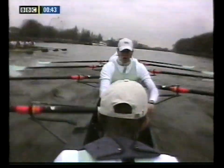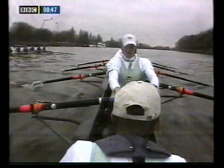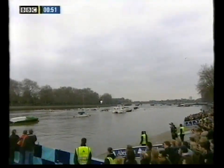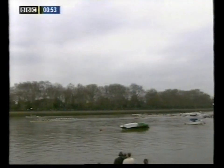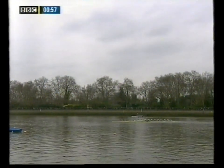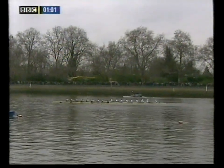Both at 41. Oxford are going to look to maintain this speed, this fast takeoff. They can do that for a minute before they start to settle into their stride. But they certainly have gone away very, very fast indeed. And so far, this is a repeat of the ISIS Goldie race. They're in the same stations then, although the toss was decided differently.